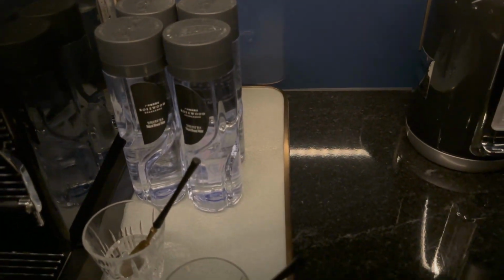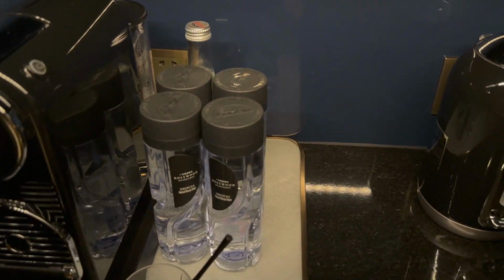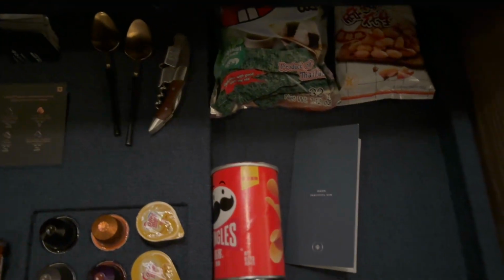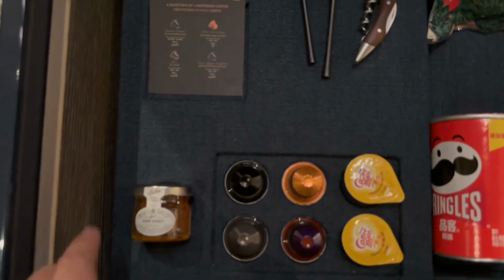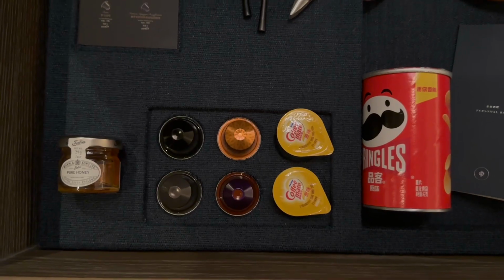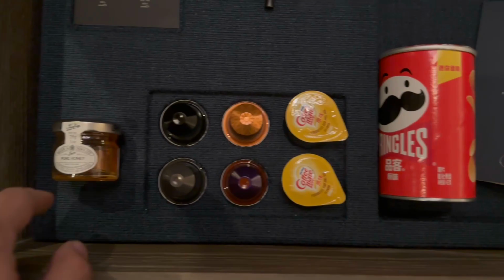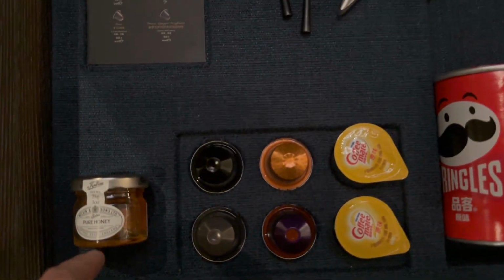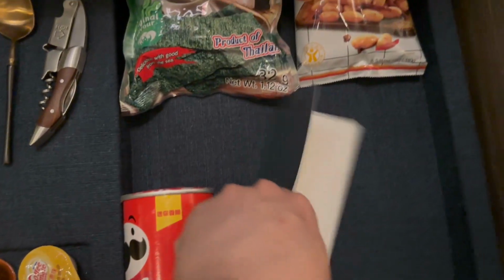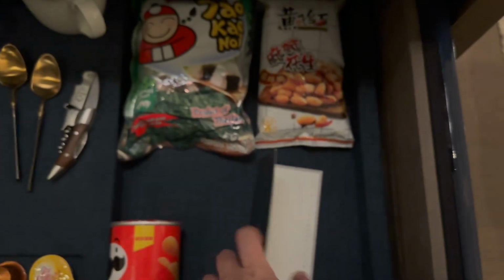And here you also get 4 Baicui water, but you can also get free Evian waters hanging around in the room. And here's a drawer with a price list, and the left hand side is free stuff like espresso pods and pure honey from Wilkin & Sons, Coffee Mate. I really like this brand. And of course the price list itself is not cheap, and some snacks.